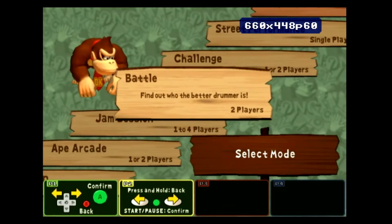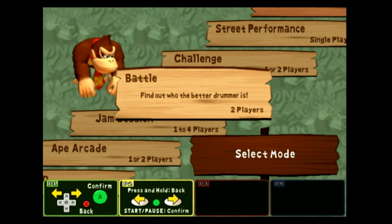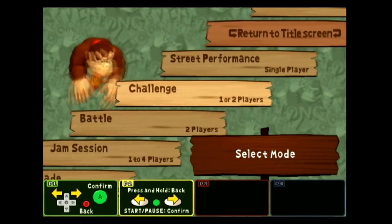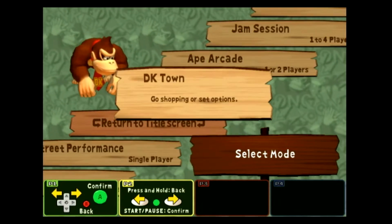There's a battle mode to see who's the ultimate bongo player, but I only have one set so I can't really do that. There's challenge mode that randomizes the songs to see how many you can get through before you fail, and DK Town, which allows you to buy a bunch of things with your coins.